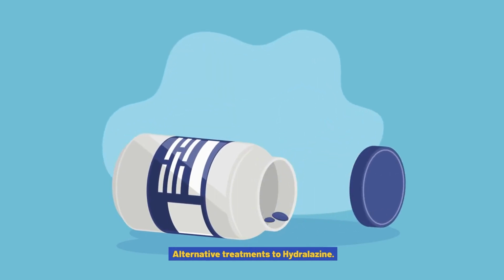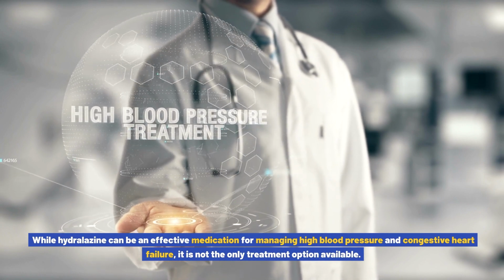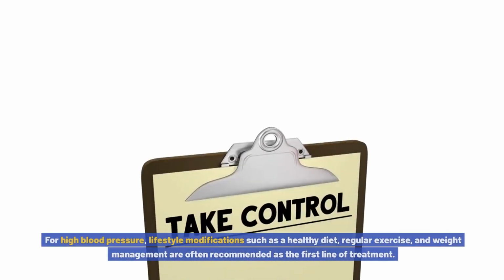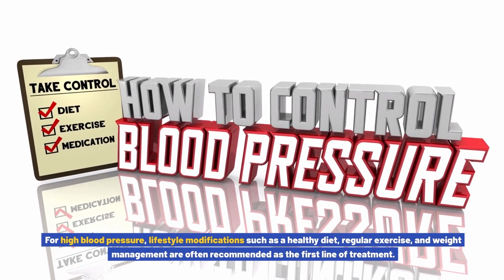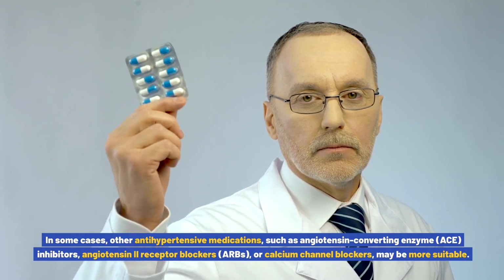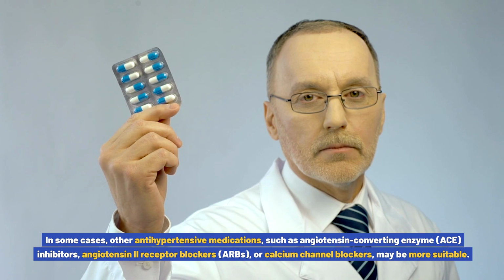Alternative treatments to hydralazine. While hydralazine can be an effective medication for managing high blood pressure and congestive heart failure, it is not the only treatment option available. There are several alternative treatments that your healthcare provider may consider based on your individual needs and circumstances. For high blood pressure, lifestyle modifications such as a healthy diet, regular exercise, and weight management are often recommended as the first line of treatment. In some cases, other antihypertensive medications, such as angiotensin-converting enzyme (ACE) inhibitors, angiotensin II receptor blockers (ARBs), or calcium channel blockers, may be more suitable.